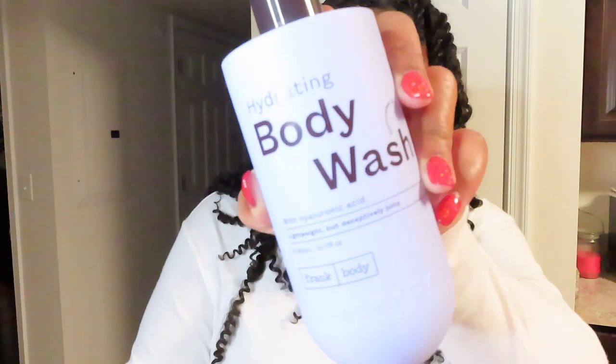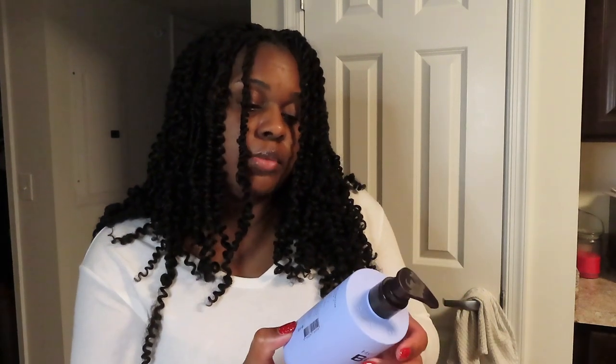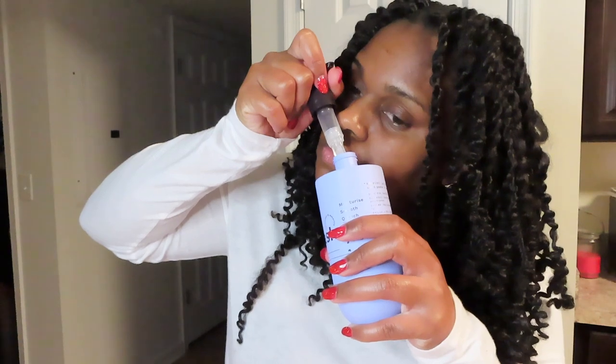Frank Body. They have a body wash now, so I got that to try. This one is cucumber water lily, and this one is with hyaluronic acid, and this one's for moisturizing. Yeah, moisture, smooth, and quench. Smells good. I smelled it in the store. Let's see if I can describe. I guess it's a fresh, clean scent, whatever water lily smells like. Cucumber water lily. I guess I could smell the cucumber. And that's all I got from Ulta.